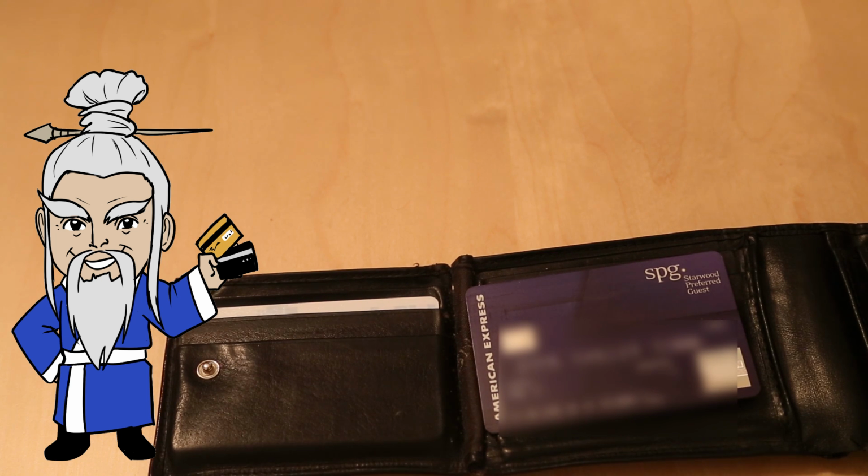So Starwood points, if you're not familiar, they're one of the 4 major credit card point systems. The others, of course, being Chase Ultimate Rewards, American Express Membership Rewards, and Citi ThankYou Points. And the Starwood collection of hotels includes St. Regis, the Sheraton, and many other luxury names.